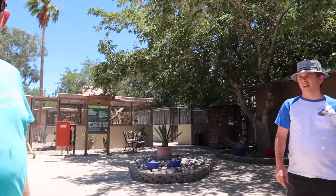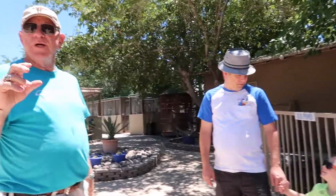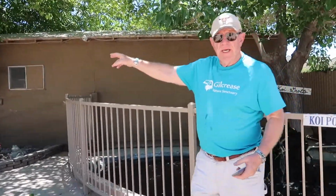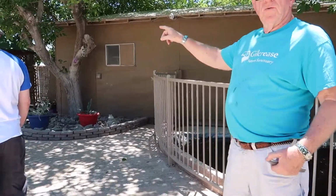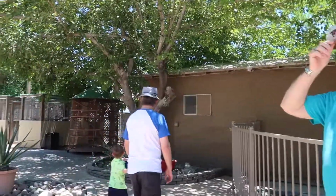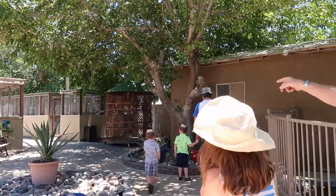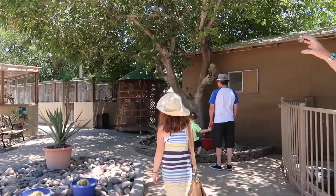There's a lot of stuff here. Over 600 animals, guys. Everything is rescued. Didn't buy any, didn't breed any. It's all rescued. This guy right here, that round cage, that's Rocco. We keep him in there because he's easy to get. We go to schools and libraries and take birds to talk to them. Start there. You don't have to go in any building.